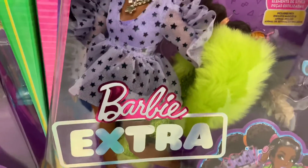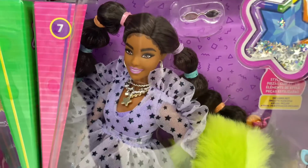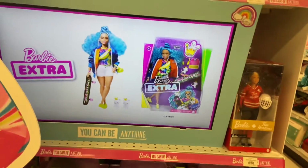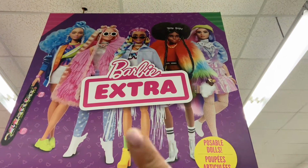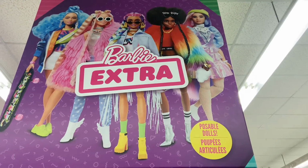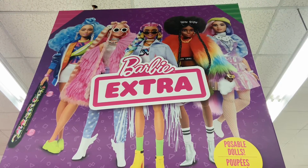And I think I did cover this gorgeous one here. Well, there you have it. With the one and only extra doll collection right here. Posable dolls. So go out and get your doll and add it to your collection, because they're absolutely gorgeous.